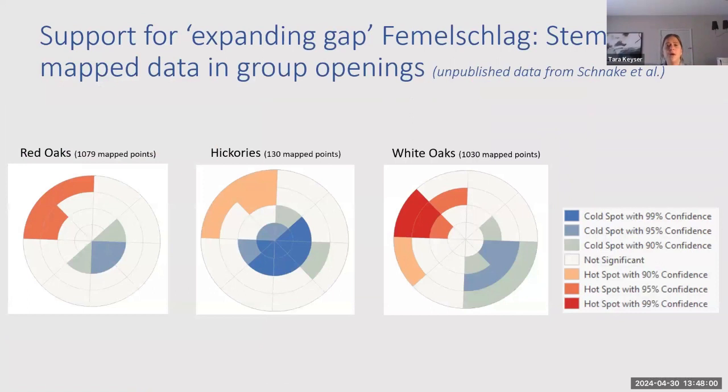So patterns of tree regeneration support the idea that light in the edge environment facilitates the development of competitive oak and hickory. These figures are from data collected by David Schnocke, who's a PhD student at NC State. And these data show the response of tree regeneration to group selection harvesting in 13-year-old harvested gaps.